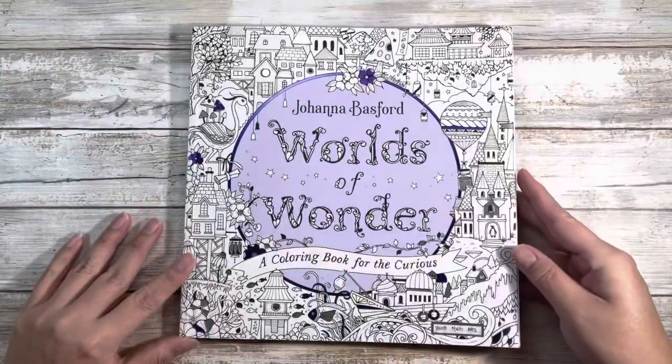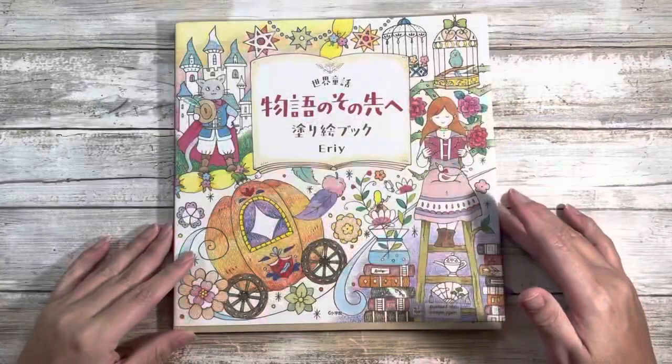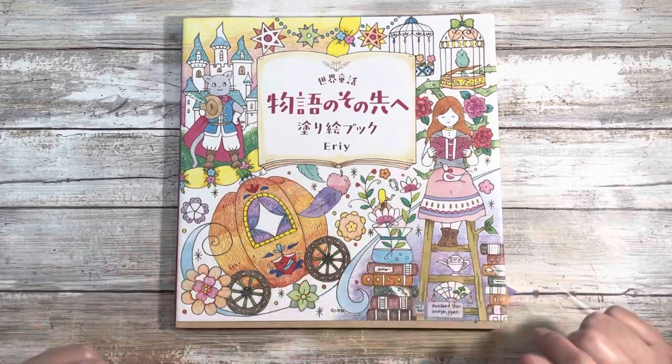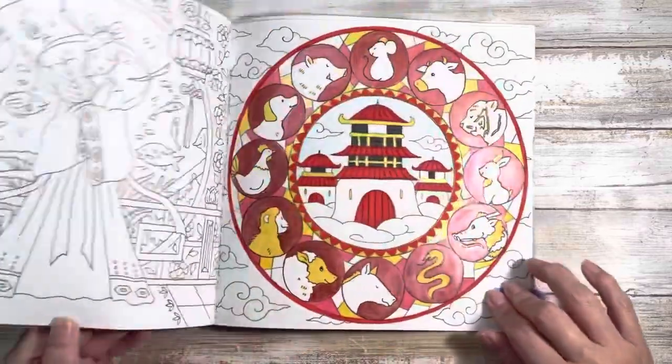But that was from Joanna Basford's Worlds of Wonder. And then this is, I believe, Fairy Tales from Erie. It's all in Japanese, so I don't know, and I didn't write it down. But I did do this page.